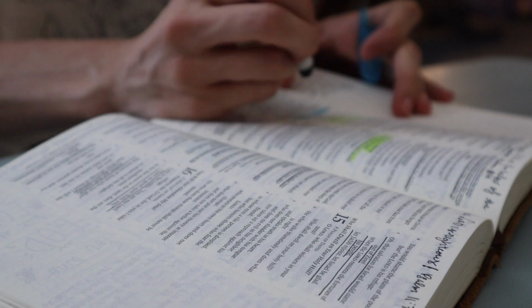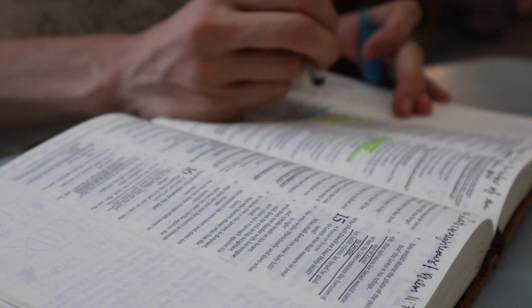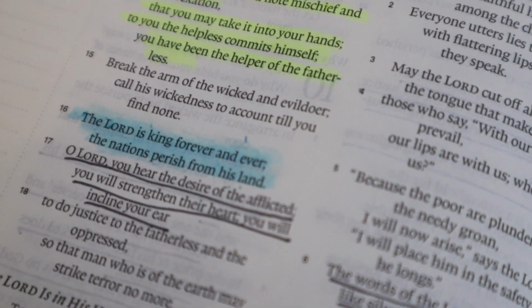Second would be the names of God. I think this one's really cool. This is one that I personally do. I use my blue highlighter for the names of God. So for example, Jesus, Yahweh, Lord, Father, it goes on and on. There are so many names of God, and I use this throughout my Bible study whenever I come across a name of God.